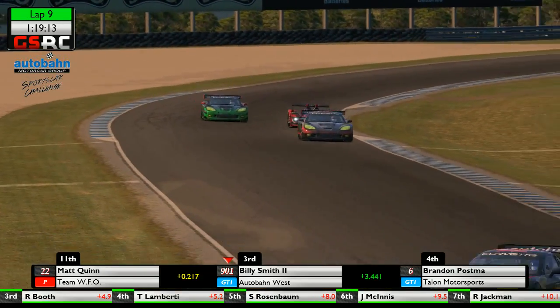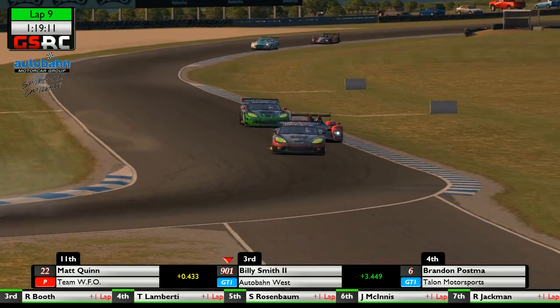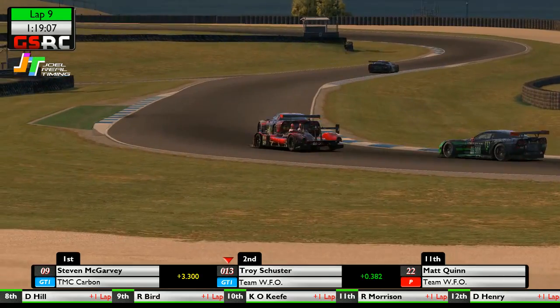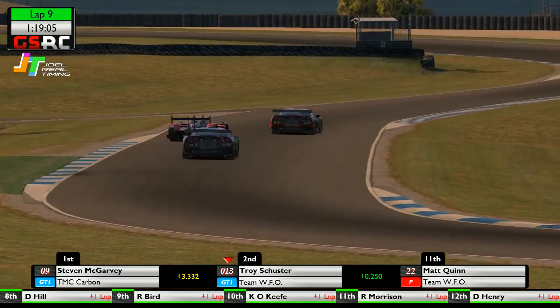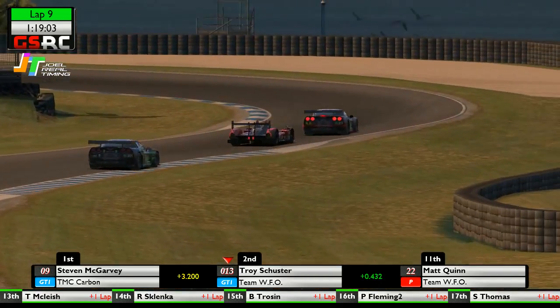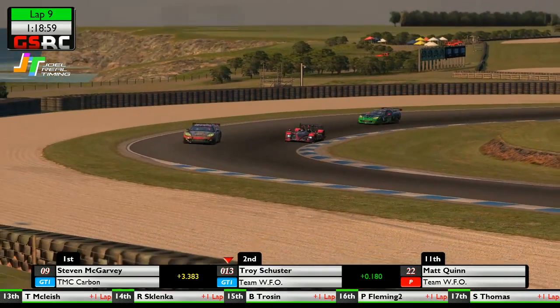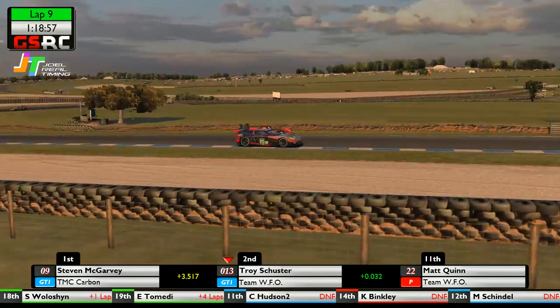And meanwhile, Quinn is going to get in the middle of this. I think he's going to be able to get out of this soon, hopefully. He's currently splitting them, and he sneaks to the inside of Schuster, and it's a done deal.